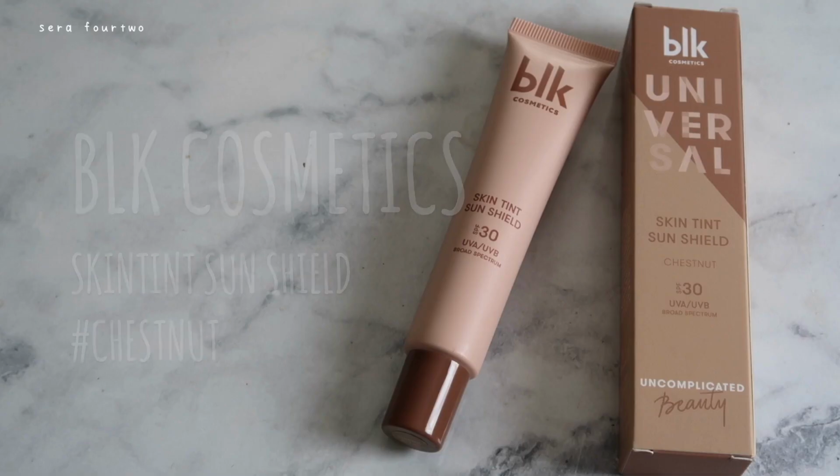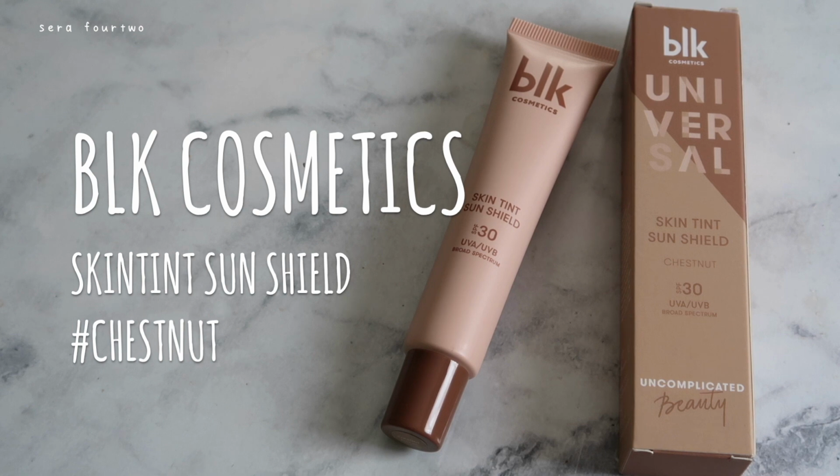BLK Universal Line. I just wanted to try at least one of each. That's kind of my role when I do brand or collection reviews, so I think I have everything besides the highlighter. Let's just start off with the Skintint Sun Shield. This has SPF 30 and I got this in the shade Chestnut.